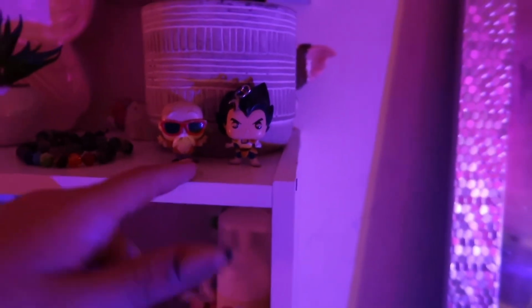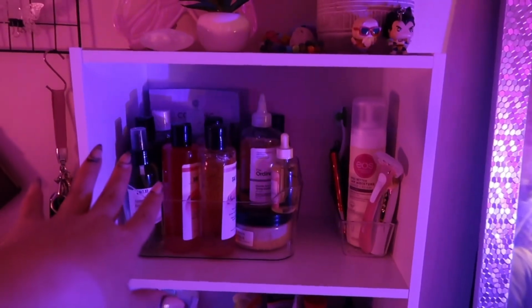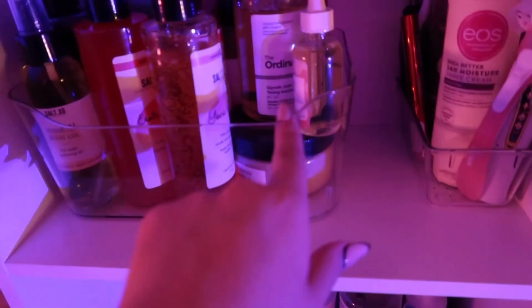And then I have my Vegeta and my Roshi action figures, and right there I have Gizmo. So just random stuff. Alright guys, and right below that I have all my body care stuff, nothing too important. So I put them in this little clear bin. I think it's super cute, it just makes it more organized.